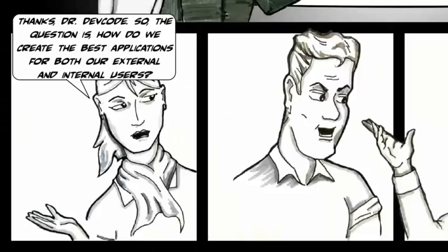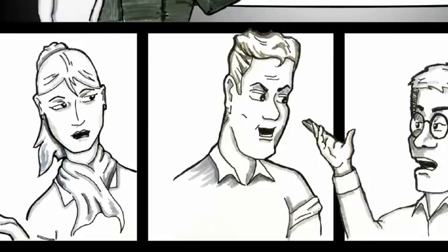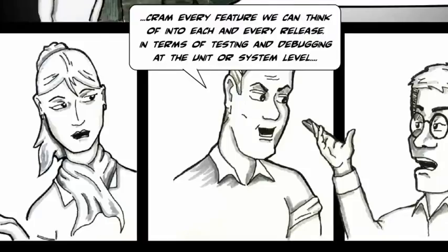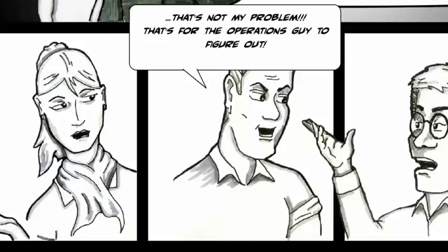Thanks, Dr. DevCode. So the question is, how do we create the best applications for both our external and internal users? Well, there's only one way to solve this problem. Create and push applications to production as quickly as possible. Cram every feature we can think of into each and every release. In terms of testing and debugging at the unit or system level, that's not my problem. That's for the operations guy to figure out.